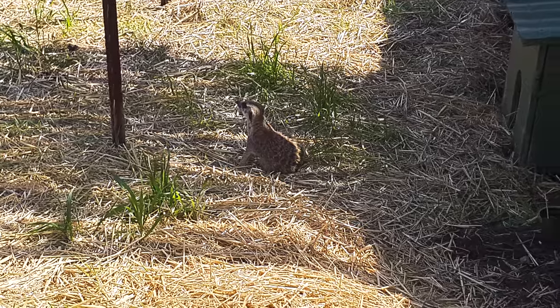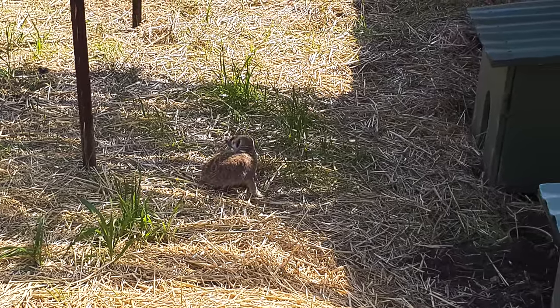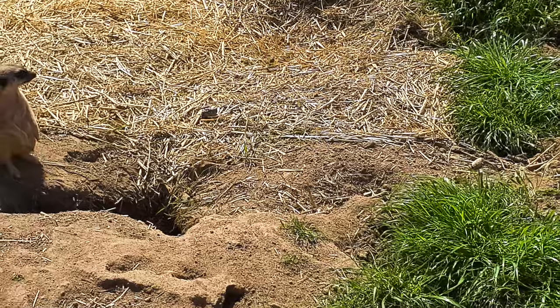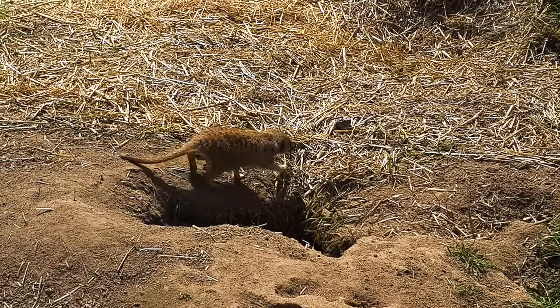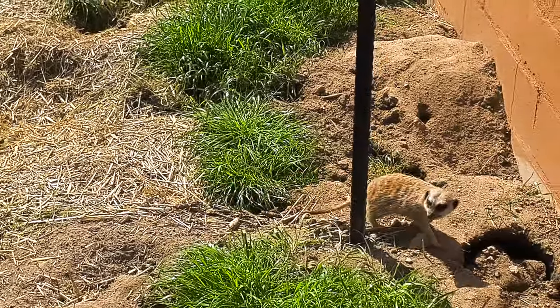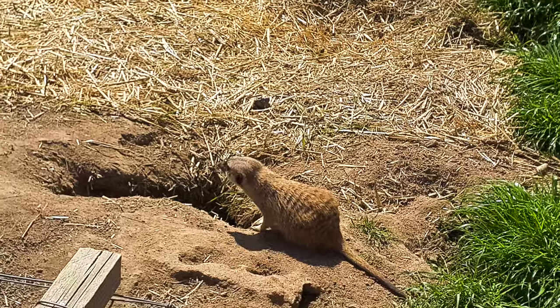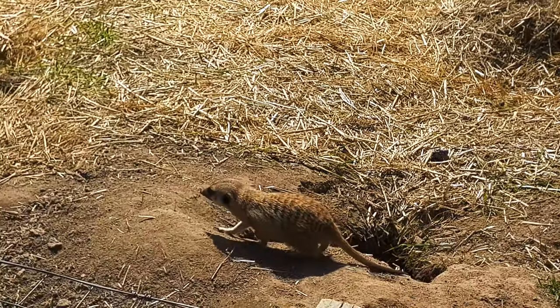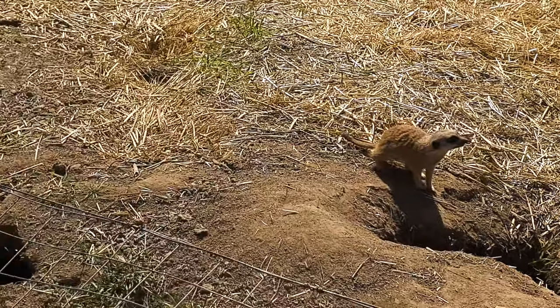Here is baby Timon. You're looking for Pumbaa? He's not hiding there. Look how sweet. He's ready. Oh, he's in danger. Is he gonna slide away? No, he's still exploring. Timon? He's looking for Pumbaa. Oh, a friend is coming.